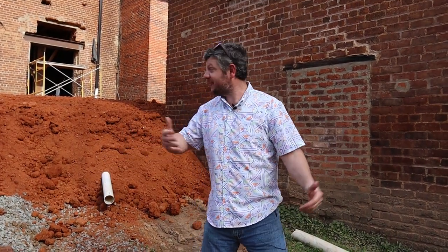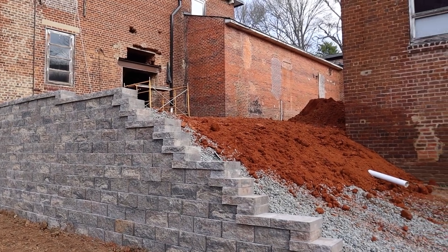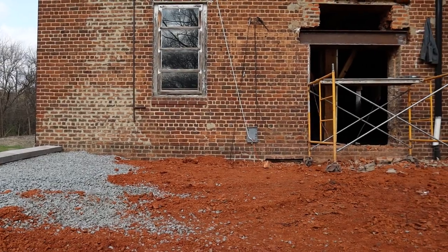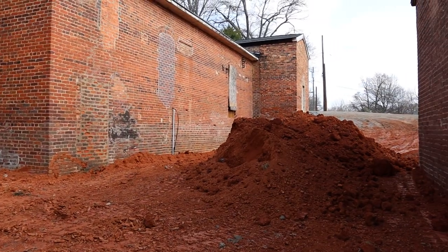Big week this week. One of my favorite things that happened is we backfilled this retaining wall. Building it was one thing, but then putting dirt behind it so you could go out that hole right there, which will be a double door eventually, and actually enter the building from both sides now, that's pretty cool. So backfilling the retaining wall happened this week.